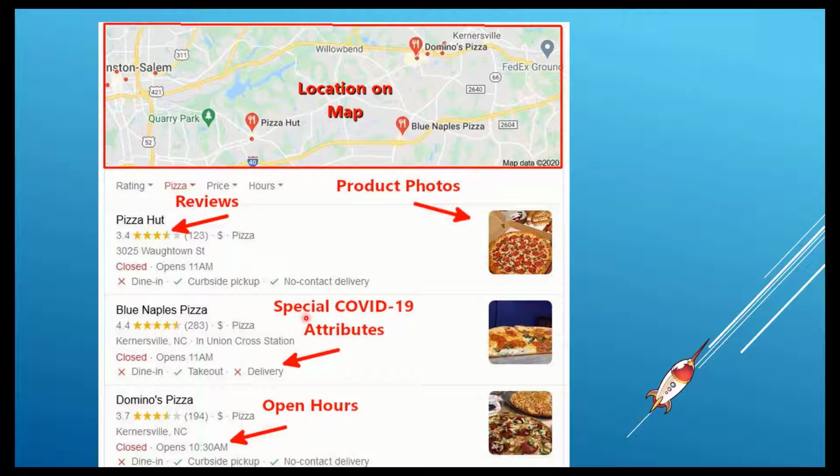And with the coronavirus and the COVID-19 situation that we're dealing with, Google added some attributes that restaurants and other businesses can add to their listing. So things like, is dine-in available? Is takeout available? Delivery, or in the case of Pizza Hut up here, no contact delivery. So this is all information that you can add for your business.